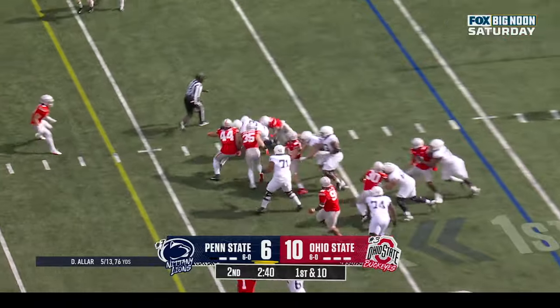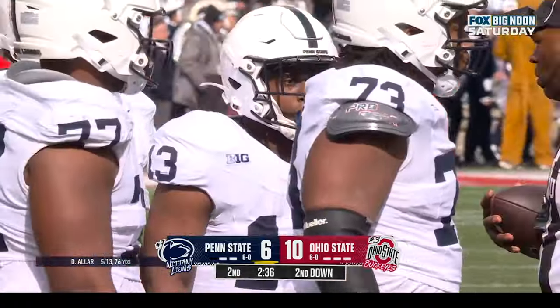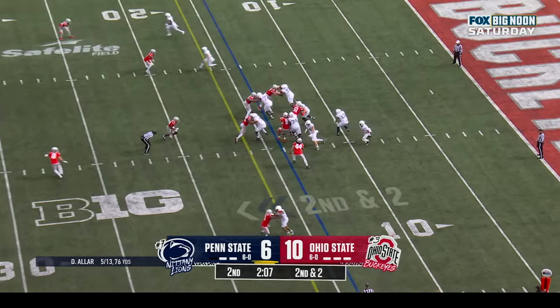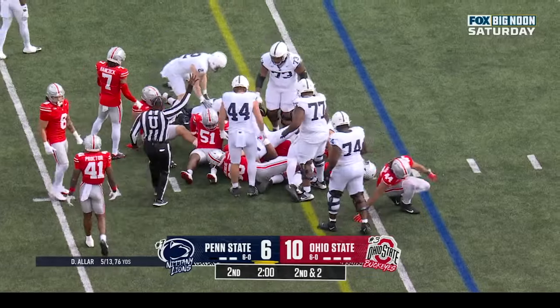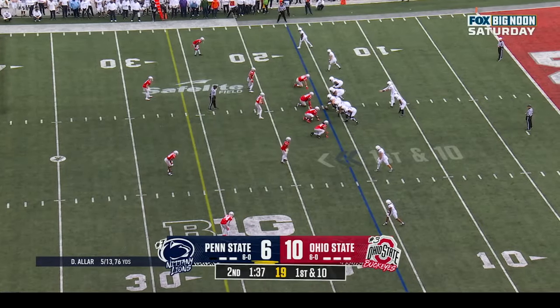Here's a handoff, Kaytron Allen, lot of running room. Allen will pick up at least 6.5. Here's a handoff, Kaytron Allen looking for that first down. Surges forward and he will get it. First down at the 16 for the Nittany Lions.